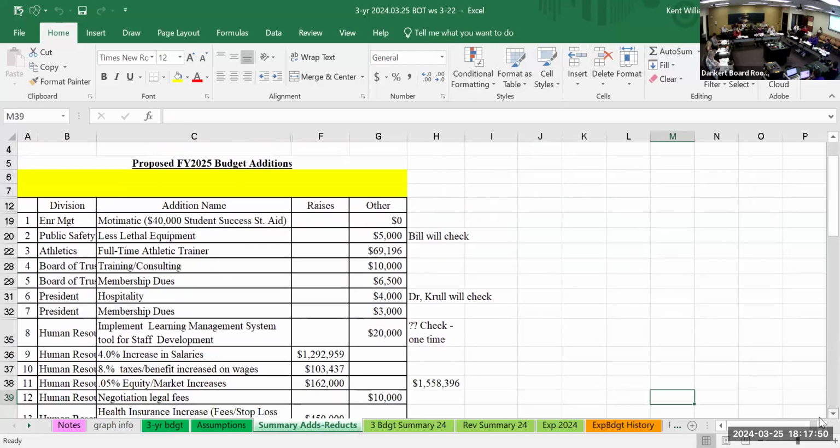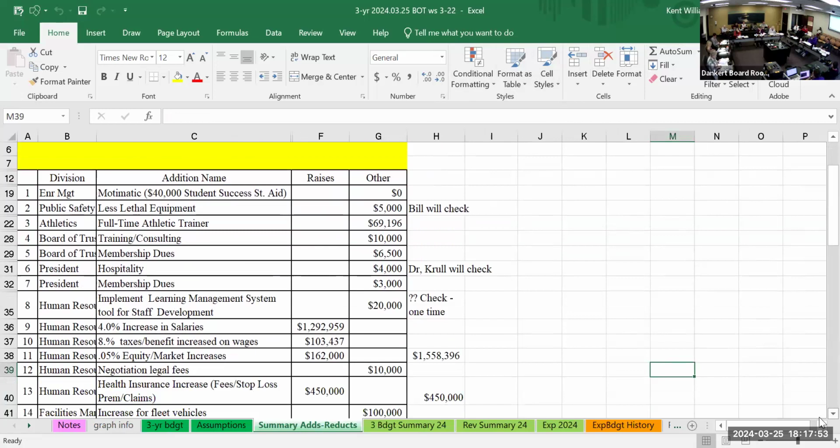And what we're showing you here are the additions to the expenditure budget for next year that the administrative team at this time feels would be appropriate for us to recommend to you to maintain the level of performance of the college. And I don't know if you want to go down through these one by one. You may want to just take a glance at them and I can answer questions.